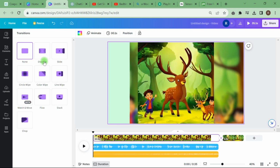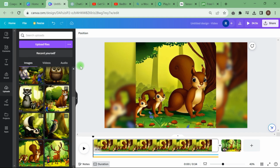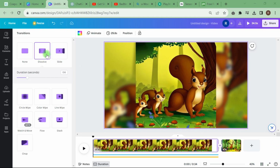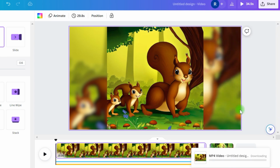You may experiment with them, but for this video, I'll use Resolve Transition. You may also change the transition speed. At the bottom, click Apply and then pick between all of the photos to create a transition for each one. After adding all the pictures and voice acting, click Share and download the finished video. Let's have a look at the final version.